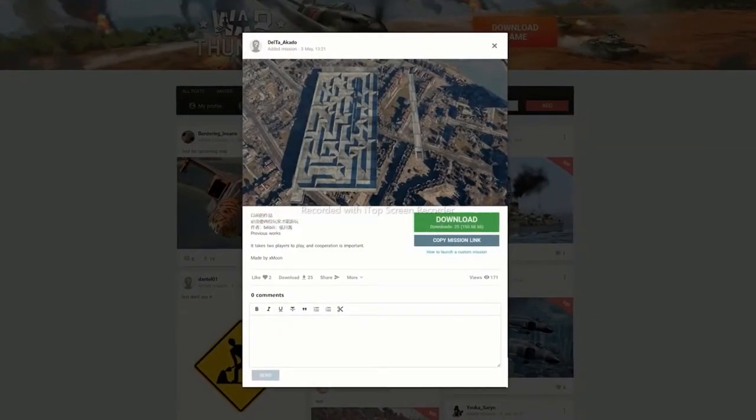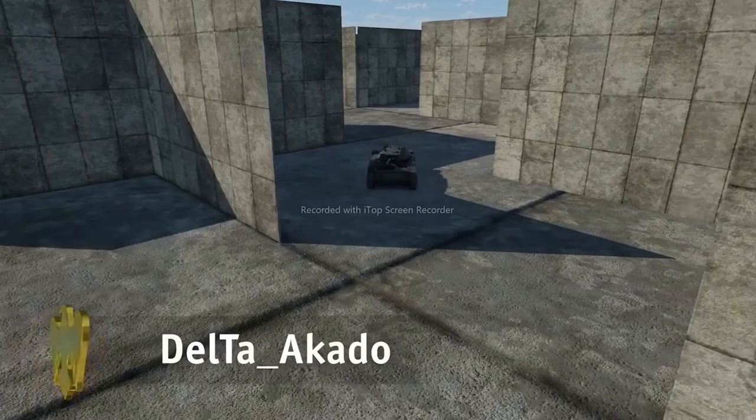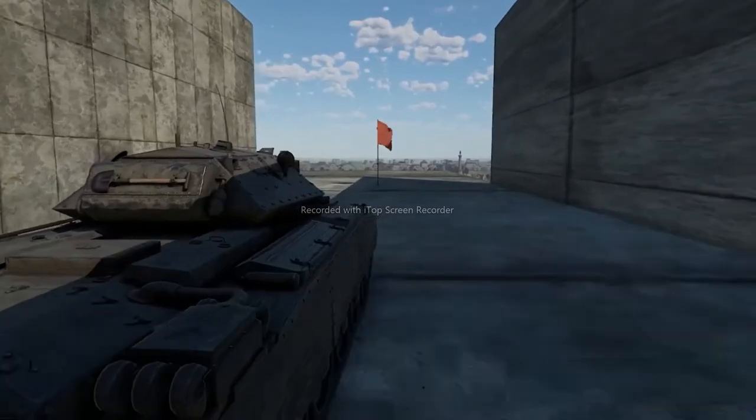And now it's time to reward the best works on Live War Thunder. This week's prize goes to Delta Akato, author of The Tank Maze Map. A genius idea. Can you find your way through?